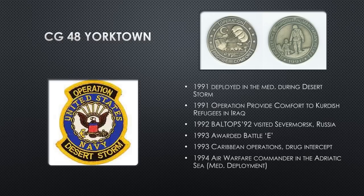In 1992, she's going to what we're going to call Balt Ops. That's a deployment to the Baltic Sea, where we work with our NATO allies up there, and we have a lot of them, and that's a big war game. That happens every year. But check this out. In 1992, after the war game, she visits Severomorsk, which is a large Soviet or Russian naval base up on the Kola Peninsula. This is like one of the first times that's happened since the end of the Cold War. So we're getting off on the right foot, trying to improve relations with Russia since the collapse of the Soviet Union. 1993, she's awarded the Battle E, E for Excellence.